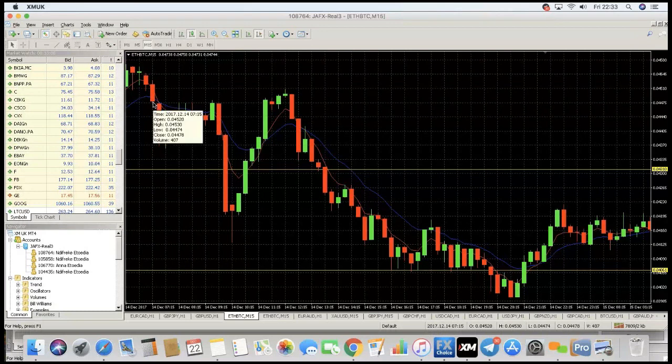Now, see something funny. I entered this market. Look at what happened. I see a bullish candle. But then maybe my confidence level would have told me that okay, it crossed. It means that definitely it's a sell.